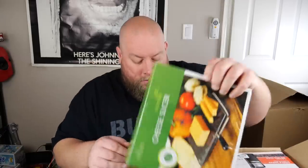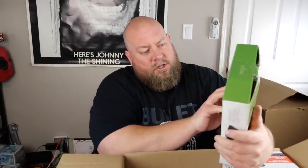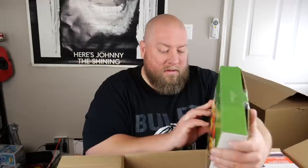Box number three. What goodies will be inside of this one? Looks like this is actually full of kitchenware and some electronics is in here. Let's do this first. Cheese slicer. We have a cheese slicer. I've never seen this one before. But yeah, cheese slicer. How much would a cheese slicer sell for?